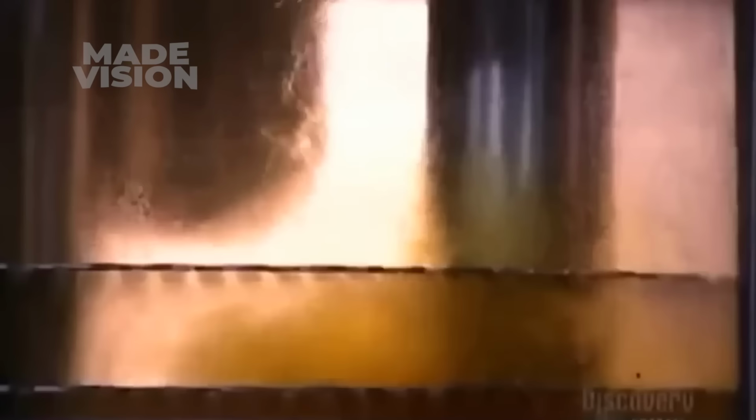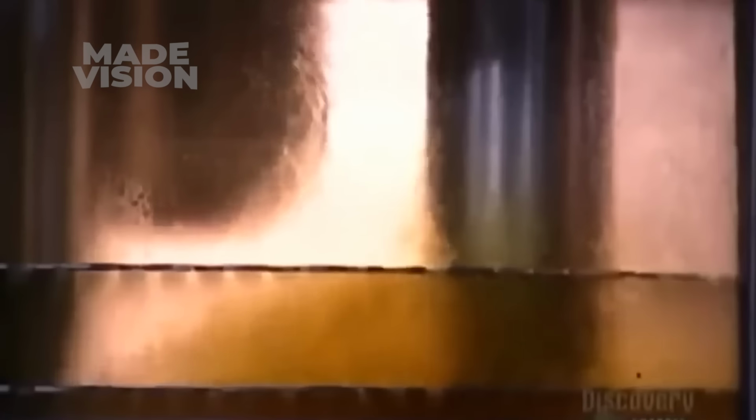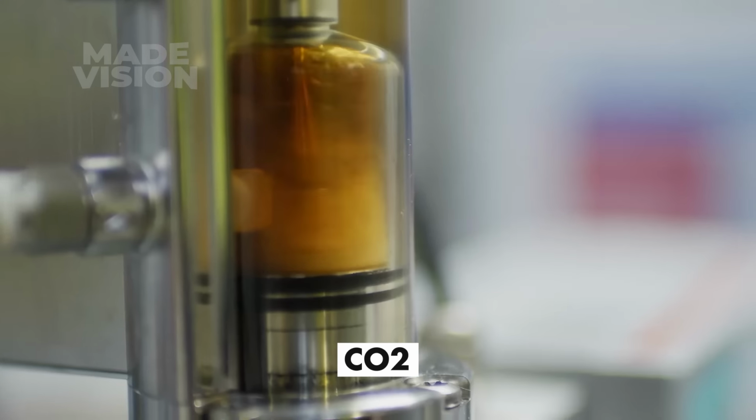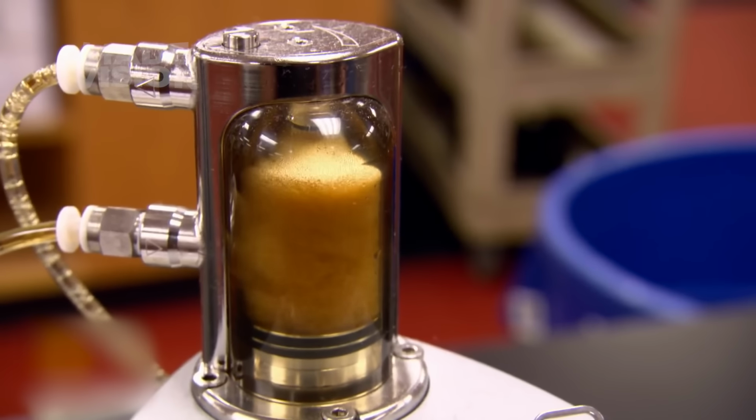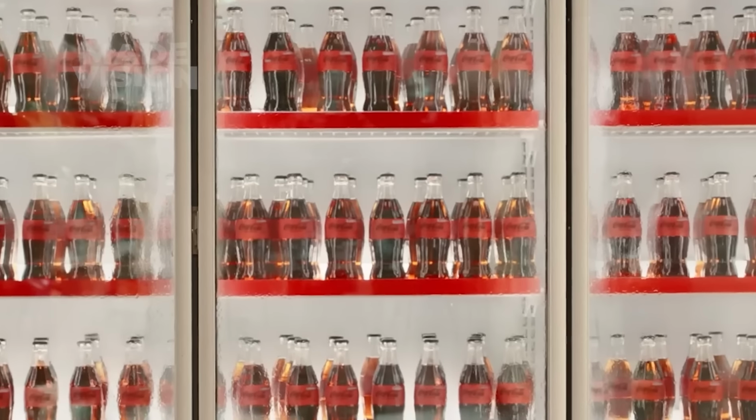Next, the mixture flows to the votator at the mixing station, where it meets its fizzy partner, CO2. This carbonator does the crucial job of infusing the mix with carbon dioxide, giving it that hiss sound when you open the drink.